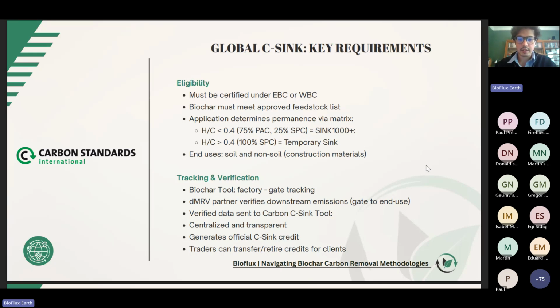All other emissions that come from the transportation of the biochar to its end use, the application of the biochar itself, these I call gate to end use emissions, those need to be measured and determined by a certified DMRV partner. And on the website of Carbon Standards International, you're able to see the DMRV partners that they have endorsed. So unlike other methodologies that have essentially cradle to grave tracking in the LCA, Carbon Standards International works on a cradle to gate, and then a DMRV provider goes through and tracks all of the emissions from gate to the final end use.